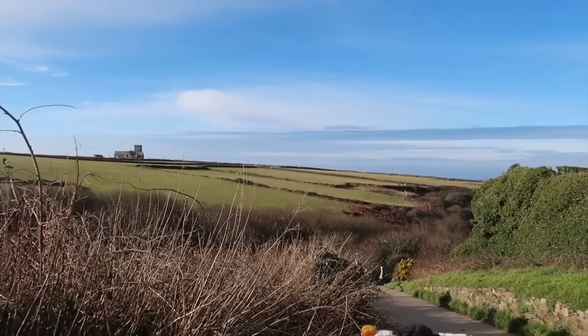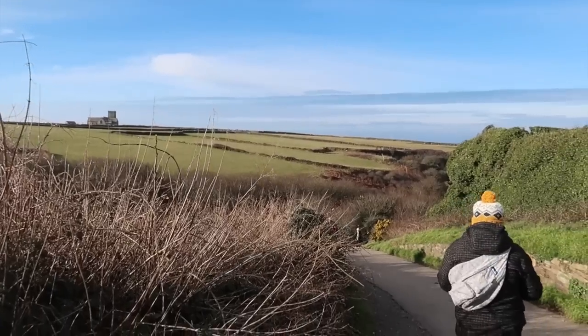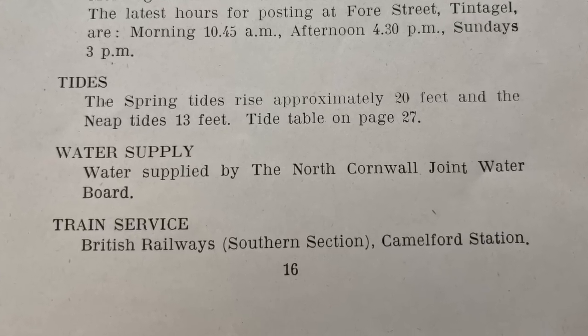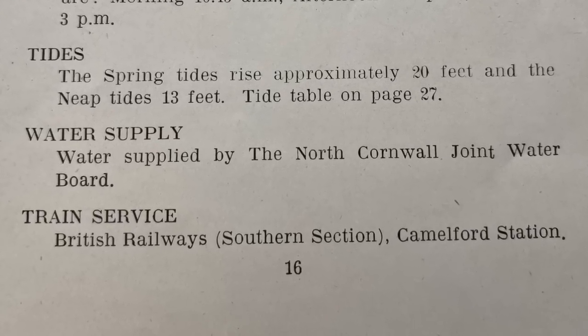So when you were doing your detective work, how did you find out that this book was of that era? Well, there were 2 references in there. One was to train services, and it actually said British Rail Southern section, and I think British Rail came into existence in the late 40s. He was pulled by the dog. Yeah, if he suddenly disappears, we know why. It might be 1948, something like that.